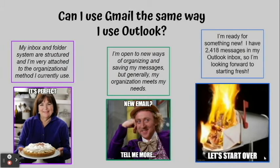I'm ready for something new. I have about 2,418 messages in my Outlook inbox, so I am looking forward to a fresh start. Fantastic! Stay tuned for some steps you can take to make the migration a clean, new beginning. A little knowledge about Gmail may help you determine what, if any, preparations you will want to make before the migration. Let's look at an example.